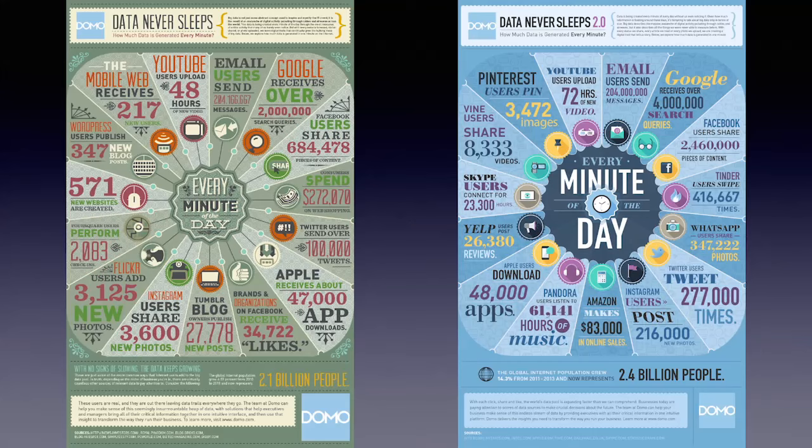Here's another one you may have seen. This is a series, I think they're up to 4.0 now, about what happens in a minute on the internet. And all these fonts are different, all these font sizes are different. There's actually no correlation between the font sizes and the data in this one. It's all about how big can the font be made to fit into that pie segment around the circle. It actually becomes very difficult and confusing for readers to go through and understand these numbers.